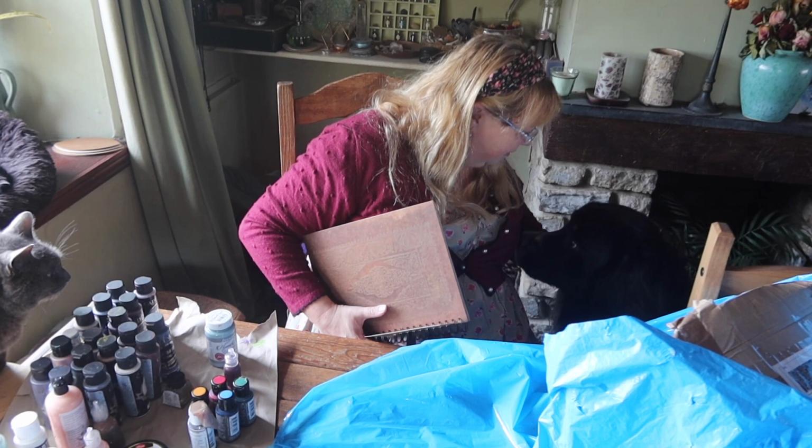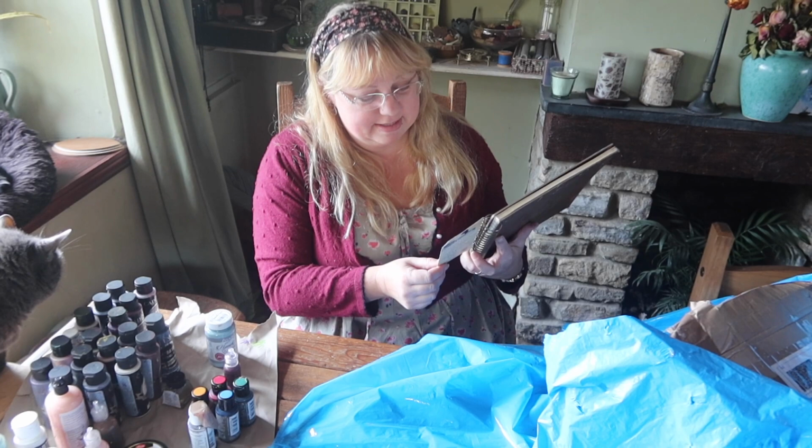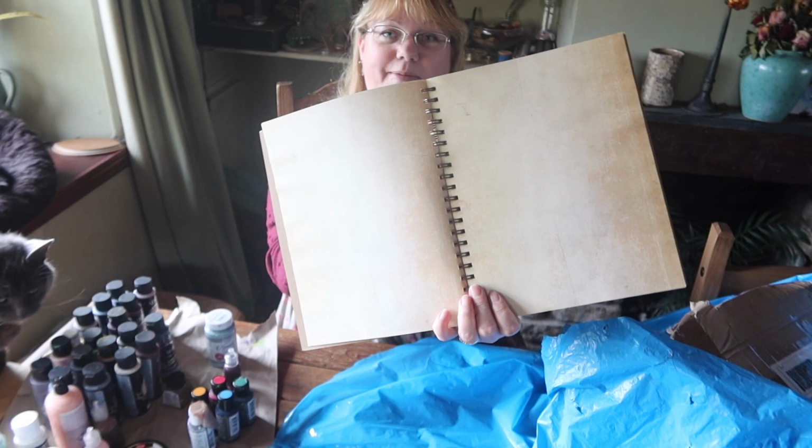In shop. I know I'm talking to the camera. I know it's confusing. You don't know what I'm doing. So, what's this? Seven Gypsies spiral book, 80 pages, heavy duty paper. Oh, it's nice, like pretend vintage looking paper. Oh, that's nice. I didn't see that in the photo.